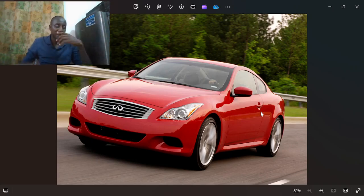Like I said, I would love to test drive this car someday, either of the two. Would I want to buy one? No. I don't know, not so sure. Even though it has very good power compared to the other ones I've reviewed so far with manual transmission, especially the coupe. Like I said, the coupe is what I'm more interested in.